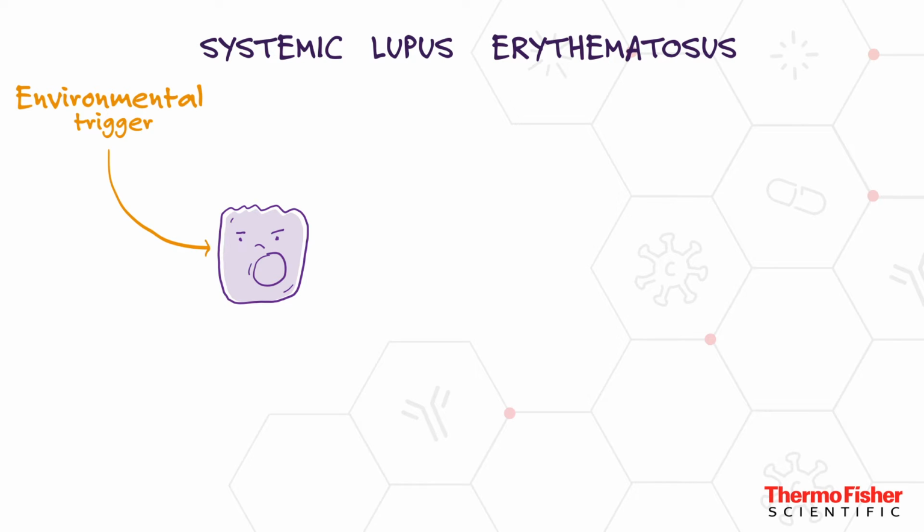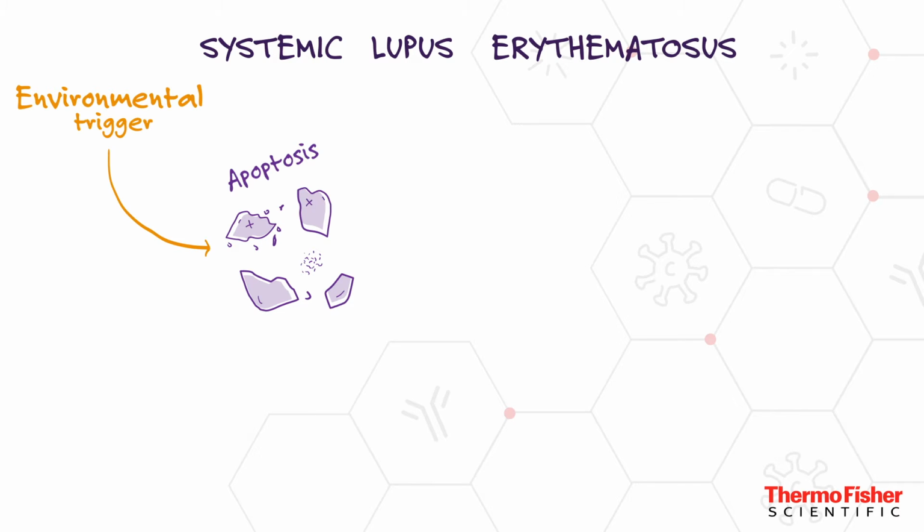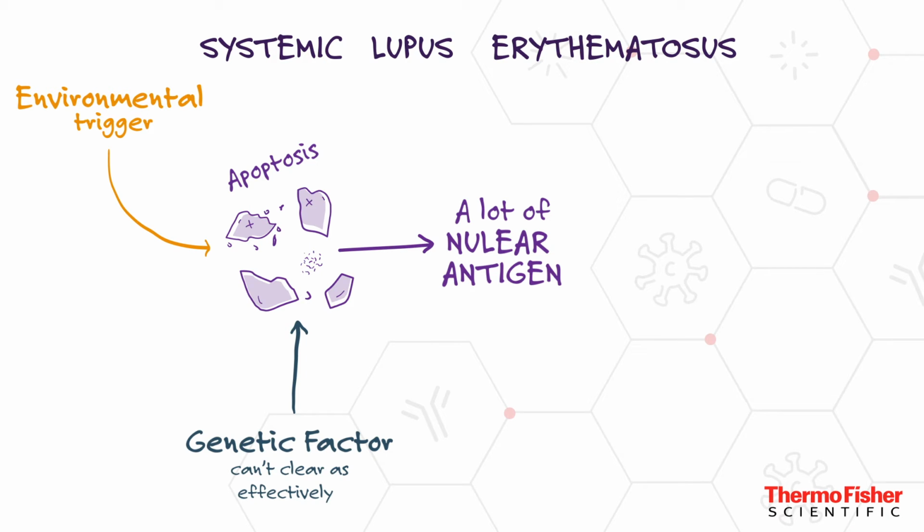or some other trigger. What is important is that some environmental triggers damage cells and cause cell death, also called apoptosis. The death of cells results in release of apoptotic bodies and nuclear antigens. At this point, the genetic components come in. Some people likely have certain genes that mean they are not so good at removing these apoptotic bodies and nuclear antigens. The process of removing the apoptotic bodies and nuclear antigens is called clearance.